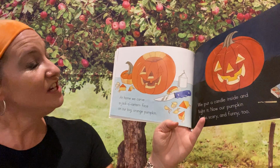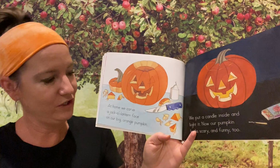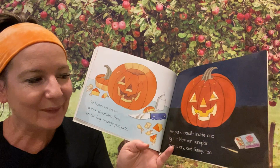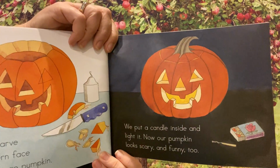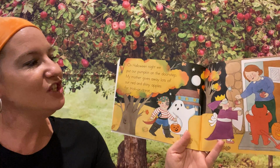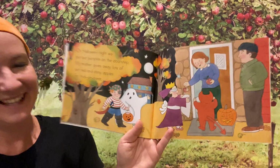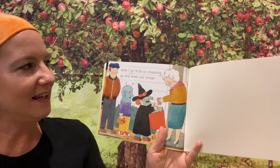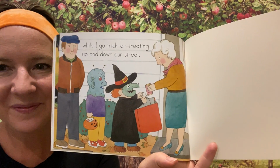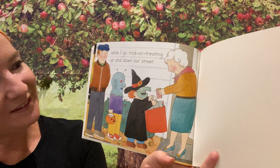At home, we carve a jack-o'-lantern face on our big orange pumpkin. We put a candle inside and light it. Now our pumpkin looks scary and funny too. Yes, it's glowing. On Halloween night, we put our pumpkin on the doorstep. My mother gives away lots of our red and shiny apples for trick or treat. Yes, I like candied apples too. When I go trick or treating, I go trick or treating up and down our street. And what did she dress up as? A witch. And her little buddy looks like an alien, huh?